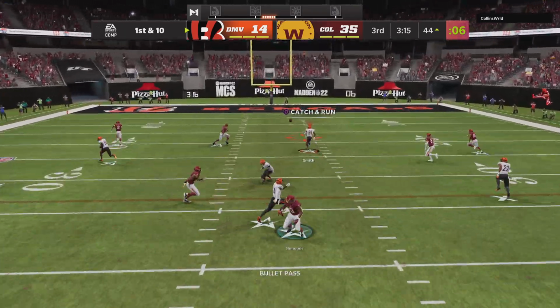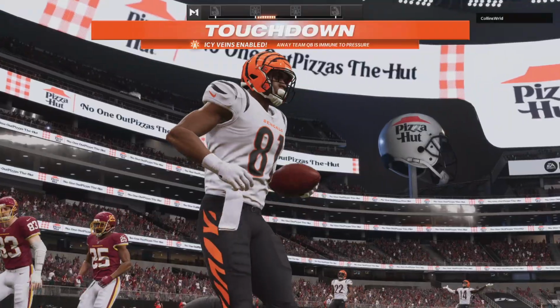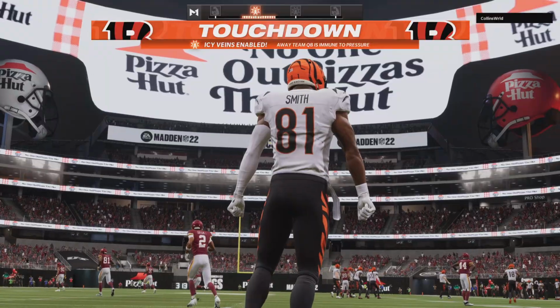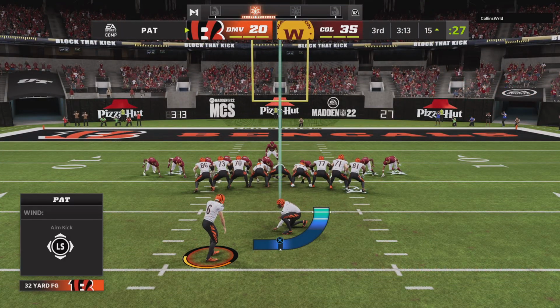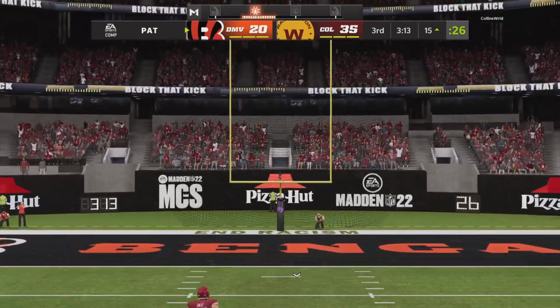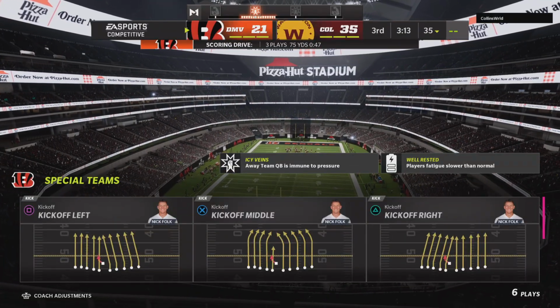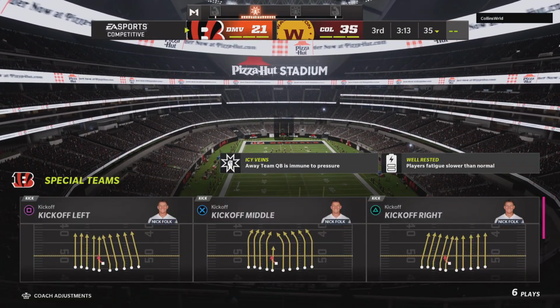Throwing on first down, Henry. This is Smith with a grab. And all the way in for a Cincinnati score. Jonnu Smith, 44 yards. And the Bengals come right out of the locker room and score here in the opening minute of the third quarter. Folk connects on the extra point, and the lead will be cut down to 14.